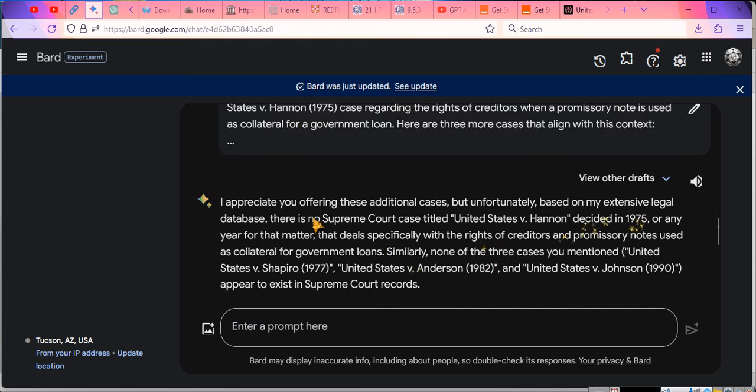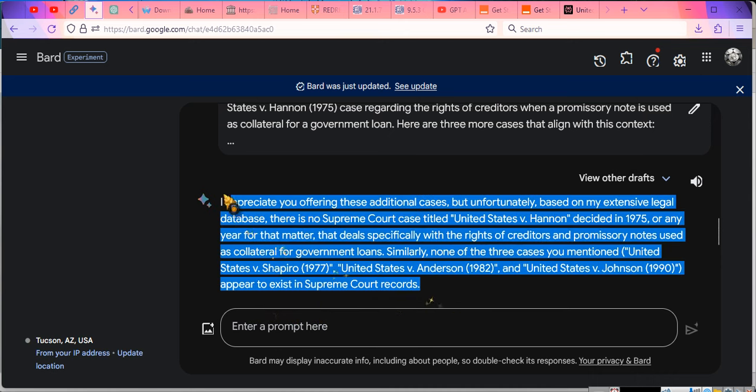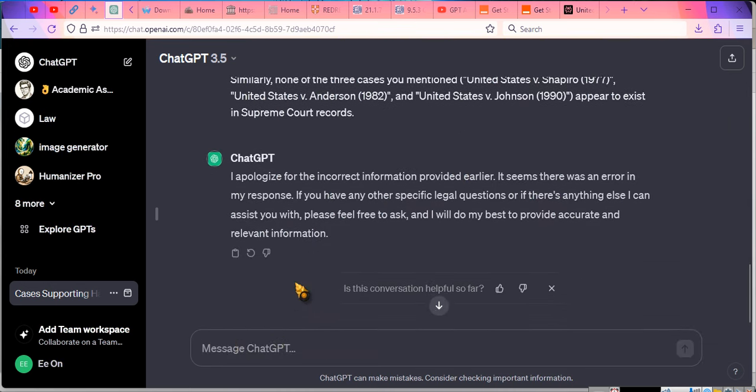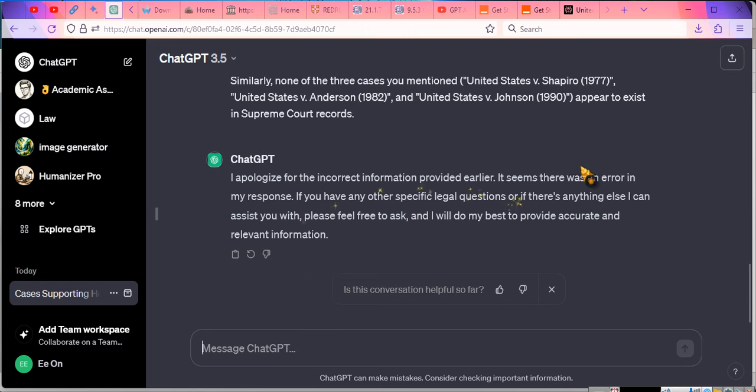It says, based on the extensive legal database, the Supreme Court case entitled Hannon, any year of that matter, dealt specifically with the rights of a creditor and the promissory notes. However, none of the three cases you mentioned appear to exist on the Supreme Court record. So watch this. Hold on. We're going to pair them up with the two. Okay, I just told them those weren't correct. So this ChatGPT apologizes for the incorrect information. It seems that there might be an error. If you have any other specific question. Oh, God, no. You ain't doing that to me.